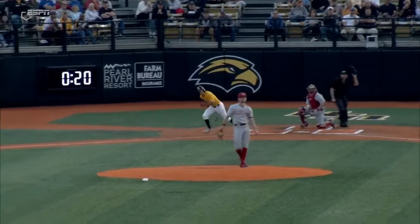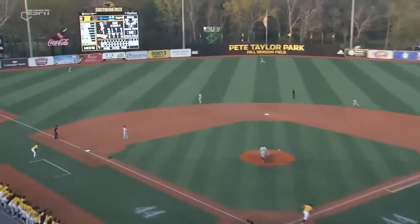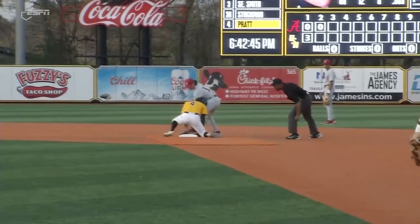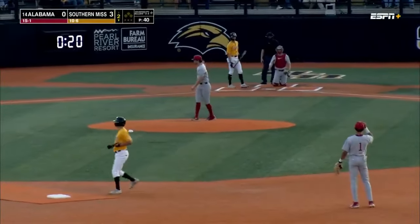And you sit there, the Eagles really love the idea of having Ozzie Pratt down in the nine hole. He was hitting in the two hole. He may have had a game where he led off. To have their shortstop hitting in the nine hole, who has seen a lot of pitches so far this season and done well, is a great luxury for the Eagles.